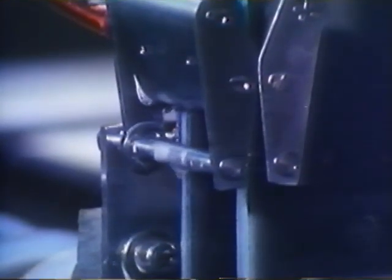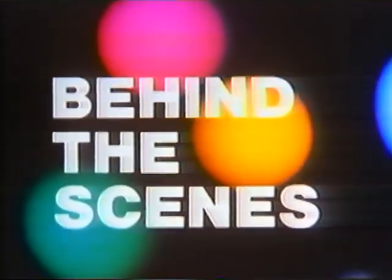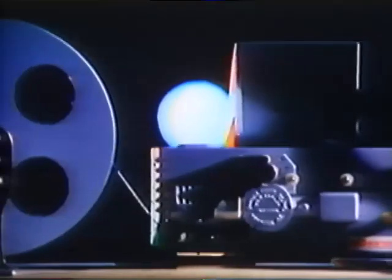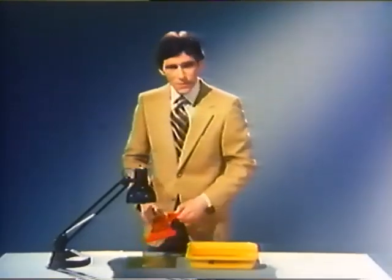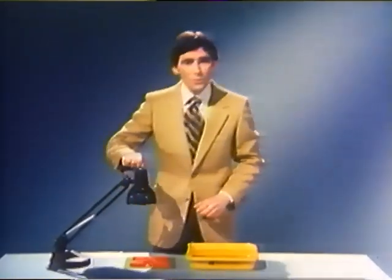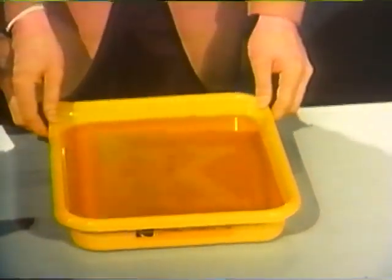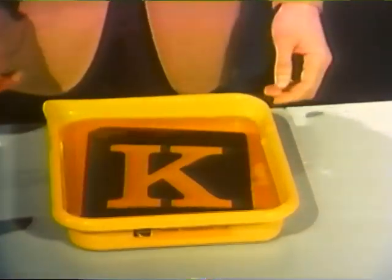This is a story of how that film is made, a story of photographic principles and products, a story which begins behind the scenes. To understand motion picture film, it's important to understand the principles of photography. Photography is all based on a natural phenomenon. When certain silver salts are exposed to light, the silver in the emulsion, in a matter of seconds, turns into dark metallic silver that registers a black and white image.